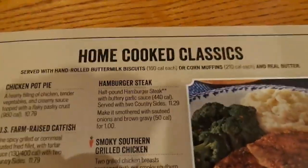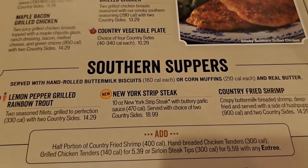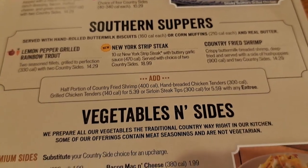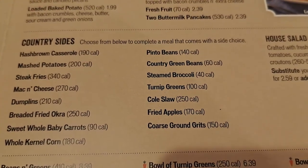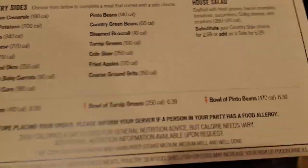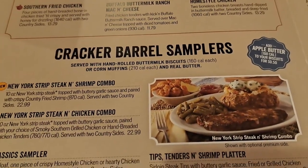And see what else they got here. Home-cooked classics here. They got hamburgers, grilled chicken, southern suppers right here. They got New York strip steak, country fried shrimp. And here's some vegetables and sides here. Here's some country sides right here. Those are not extra. You can see right here. And then here's the other page here. Signature fried chicken, Cracker Barrel samplers right here.